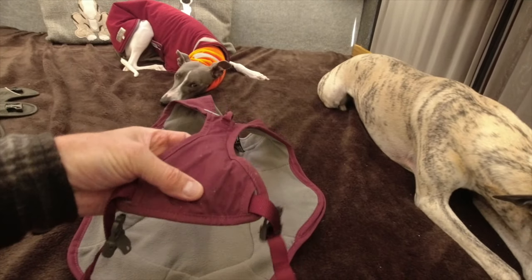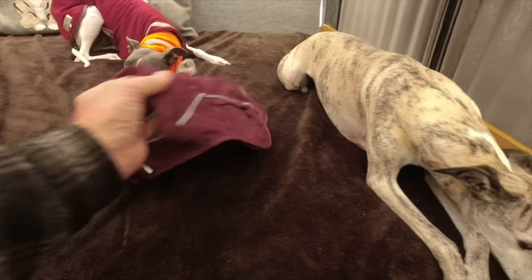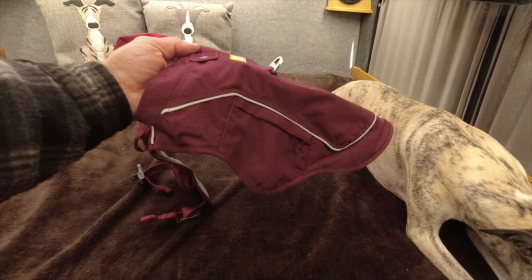And you can see this is on. It's always a bit dirty already, as it's been used quite a bit. But so quick and easy to put on, and you only have to put this on, you don't have to put a harness on as well.